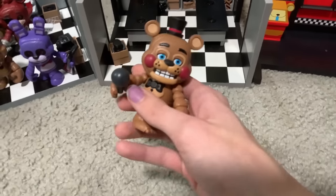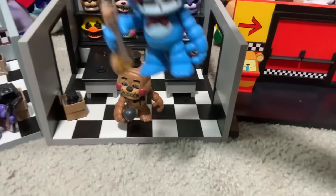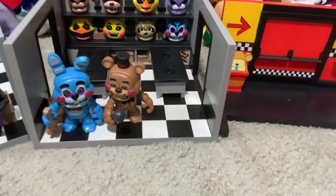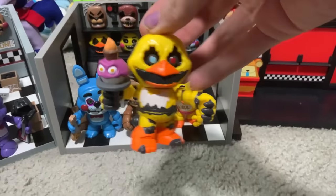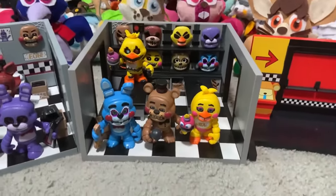Here's Toy Freddy. Look at this guy. Look at him. He's so awesome. I love Toy Freddy. Toy Bonnie with the Bonnie guitar. Here's Toy Chica. Here's Nightmare Chica. I know we're jumping games pretty quick here, but yeah, there's Nightmare Chica. Mangle Snap would be cool, especially if they bother doing all their limbs and stuff.